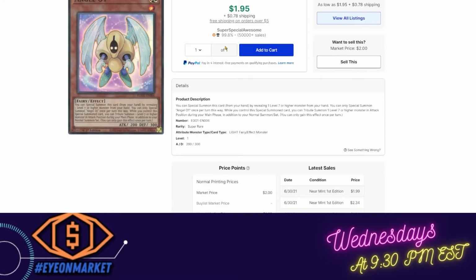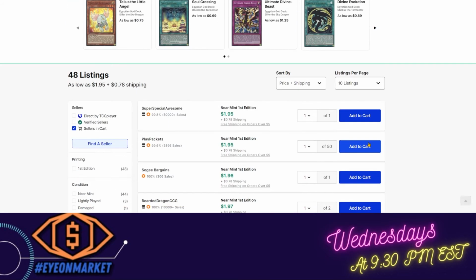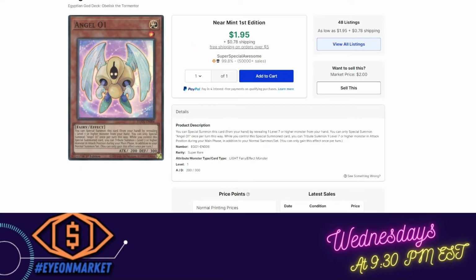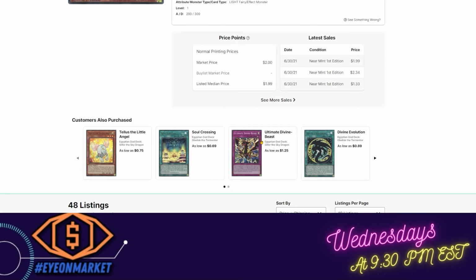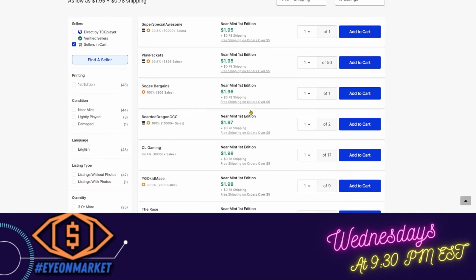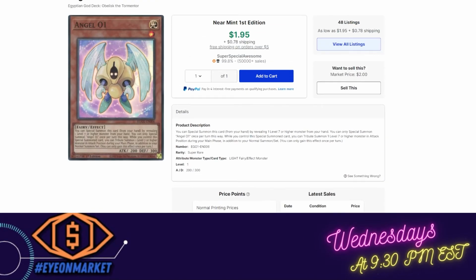Another one I noticed, Angel 01 is up a lot, versus what I assumed it would be, at about $2.50 after taking shipping into consideration. This is a really solid card, and it does give you an additional normal summon in the form of a tribute, while allowing you to special summon itself, so it's got some neat use. I don't know if people are looking towards Flunderees as a possible thing or what, but it is a cool card, and it is in a structure deck that doesn't have a ton of value, so I don't know. Would I recommend picking this up? Maybe. I mean, it's not the worst card ever. People have decent quantities of it, but there's only 48 listings available, so I would keep an eye on it at the very least.